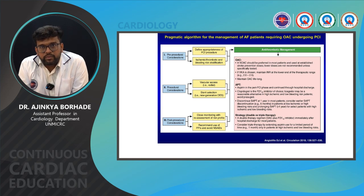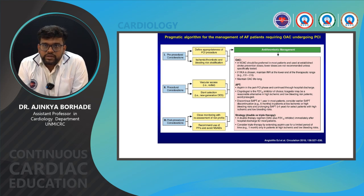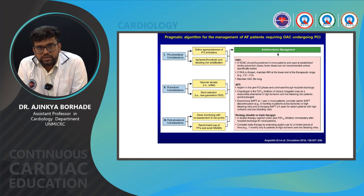Then antiplatelet therapy: aspirin in the peri-PCI phase should be continued through hospital discharge, but once the patient is discharged, aspirin is to be dropped. Clopidogrel is the P2Y12 inhibitor of choice. Ticagrelor can be used as an alternative in high ischemic and low bleeding risk patients, and prasugrel, because it has a higher bleeding risk, is to be completely avoided.